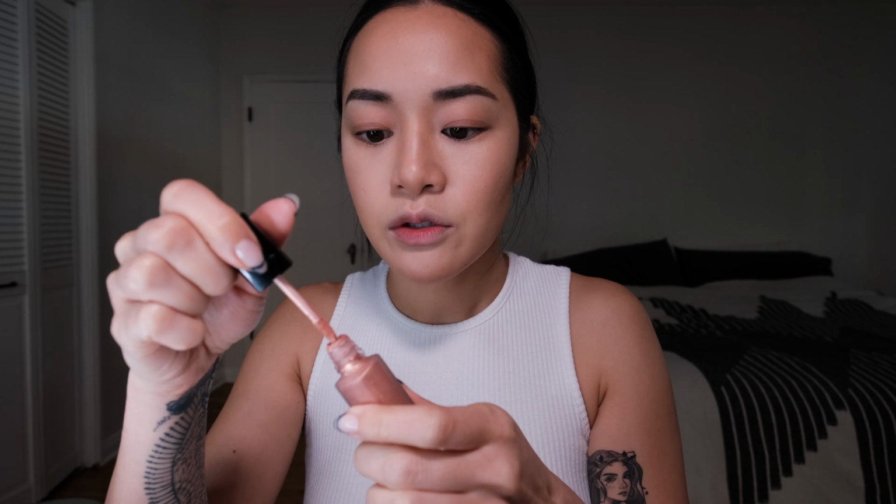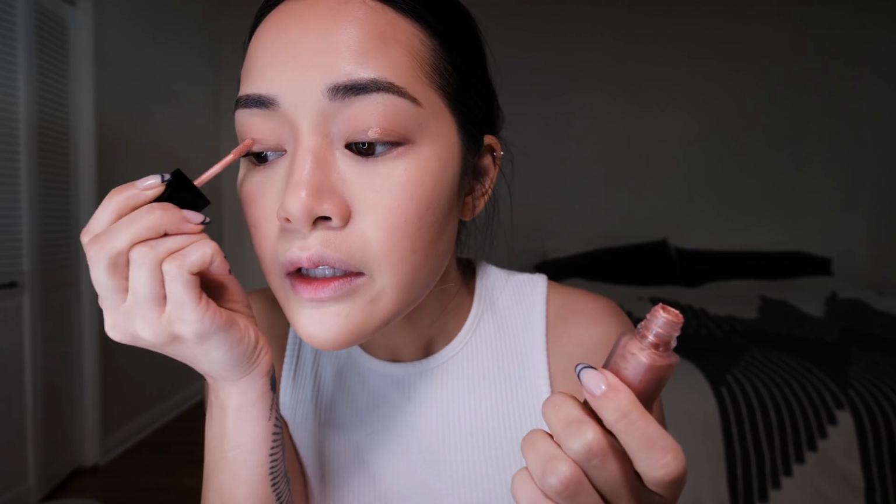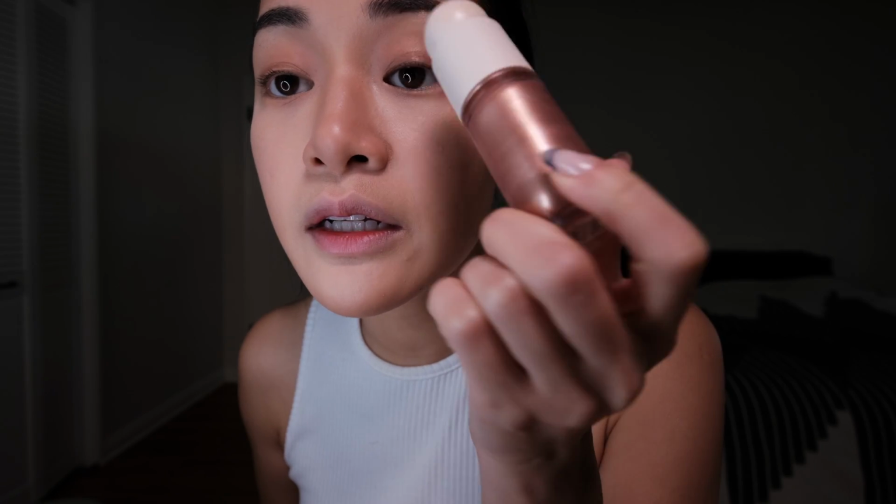You just really need a metallic liquid eyeshadow in a dusty rose color. And I'm really just gonna use a tiny bit of it in the center of my lid, and then I'm gonna blend it out. I know this is really, really old because I stole it from my grandma. I think I've had this since maybe even college. Oh my gosh. But you could also even use this highlighter on your lids.